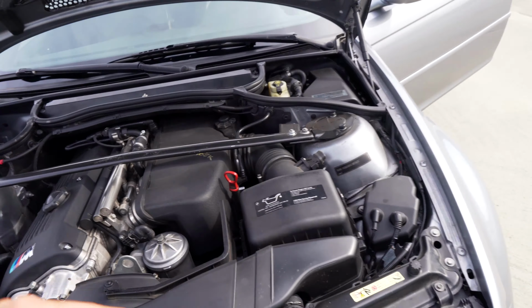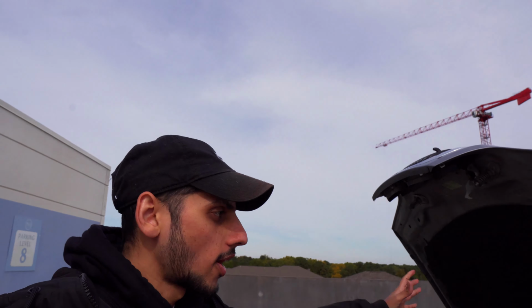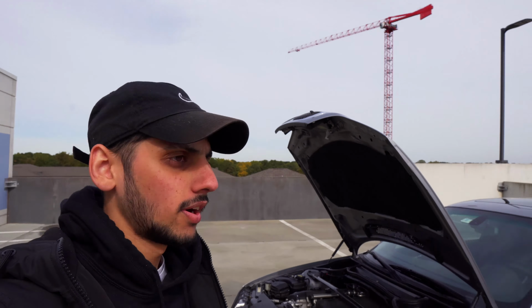It definitely needs an oil change soon. Do I smell oil? No, I don't. I'm crazy. But yeah, so for the most part, the car is in very good condition. The motor and the transmission are perfect. The exhaust could be a little bit better.